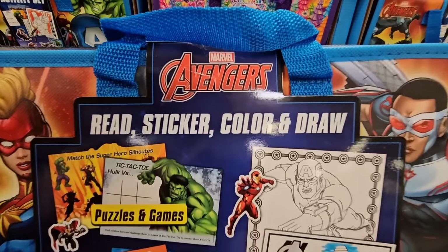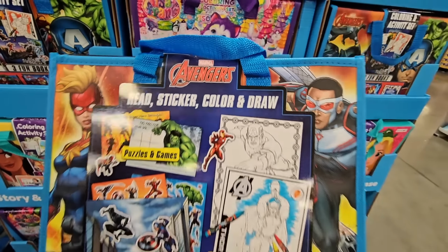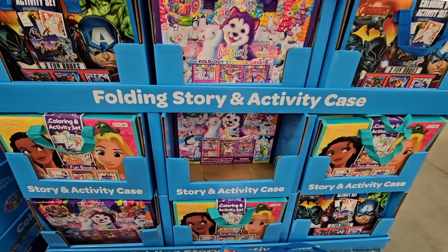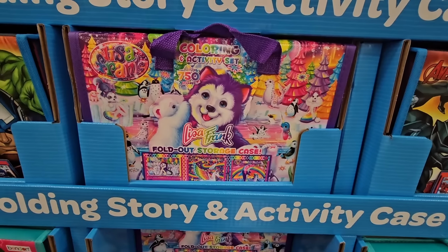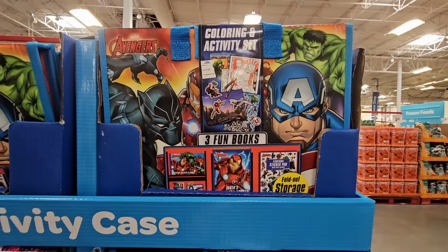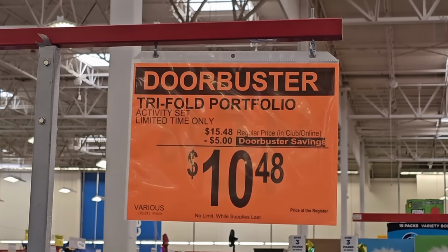Now we found some activity kits and this looks really fun. You have puzzles and games. You have stickers and play scenes. Lots of great activities. So we have three different ones. We have Lisa Frank, Disney Princesses, and of course the Avengers. This is a $5 savings, $10.48.